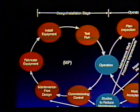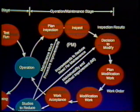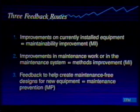Now, let's look at the operation and maintenance side of the model. Starting at the top of the diagram, in response to inspections, parts are replaced, equipment improvements are proposed and planned, and then the improvements are monitored before putting the equipment back into operation. Notice that this data is also fed back to the maintenance-free design stage. In this cycle, there are 3 maintenance data feedback routes for improvement.